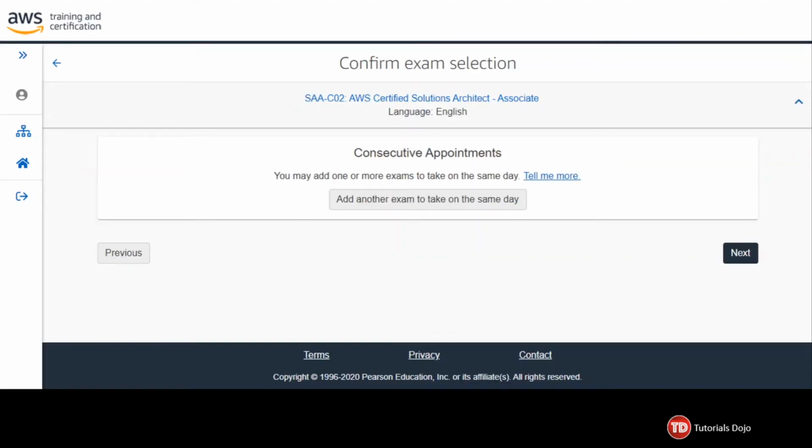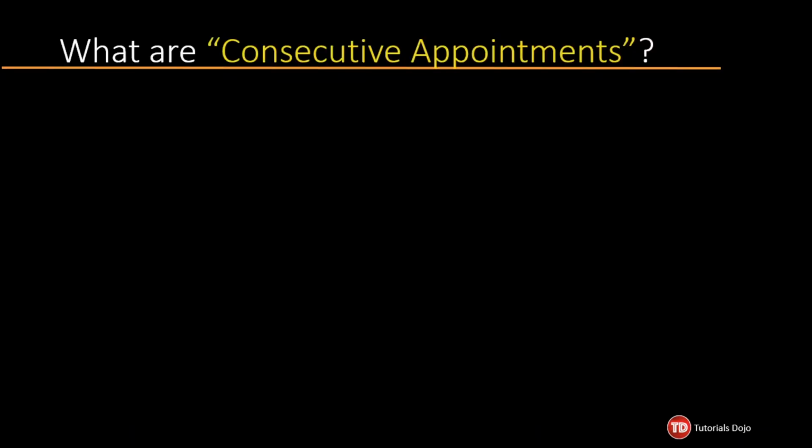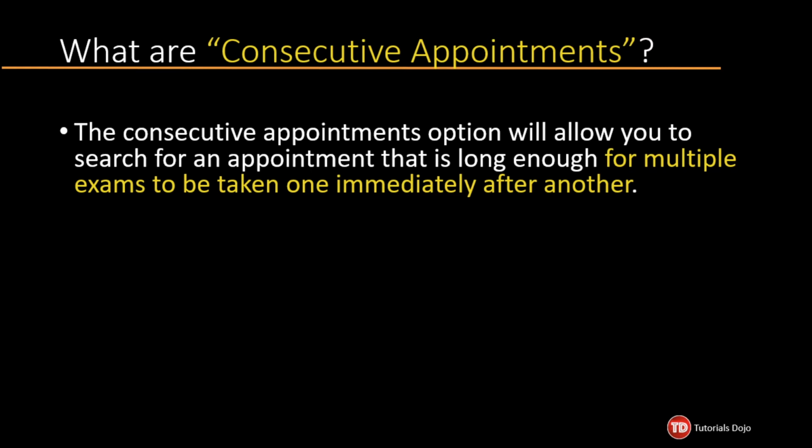In the Confirm Exam selection screen, you have the option to add or manage consecutive appointments. You can even add one or more exams to take on the same day. What are consecutive appointments? The Consecutive Appointments option will allow you to search for an appointment that is long enough for multiple exams to be taken one immediately after another.